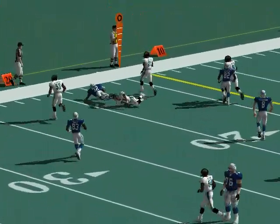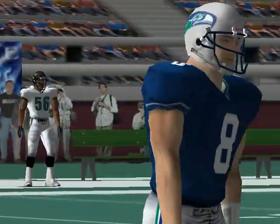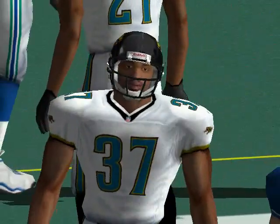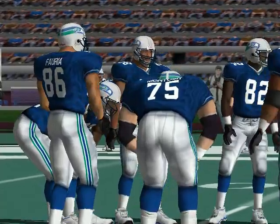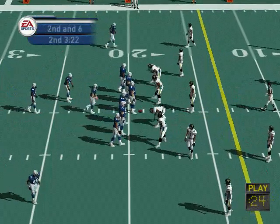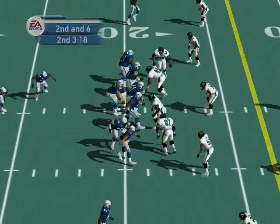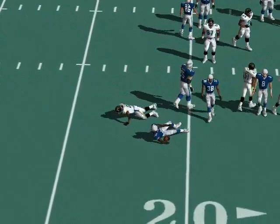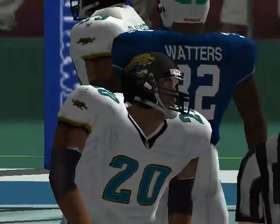Pushes on. Waters gets the call. Lake with the takedown at the 19. Ball on the 19-yard line. He gets the toss. He gets the call. Darius hauls him down behind the line. Loss of around two.